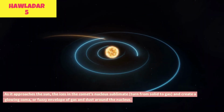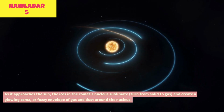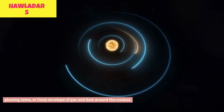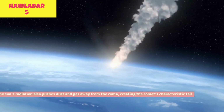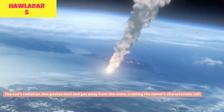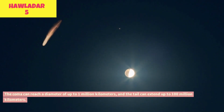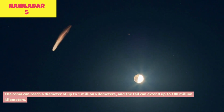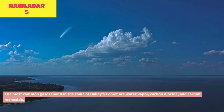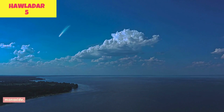As it approaches the Sun, the ices in the comet's nucleus sublimate, turn from solid to gas, and create a glowing coma, or fuzzy envelope of gas and dust around the nucleus. The Sun's radiation also pushes dust and gas away from the coma, creating the comet's characteristic tail. The coma can reach a diameter of up to 1 million kilometers, and the tail can extend up to 100 million kilometers. The most common gases found in the coma of Halley's Comet are water vapor, carbon dioxide, and carbon monoxide.